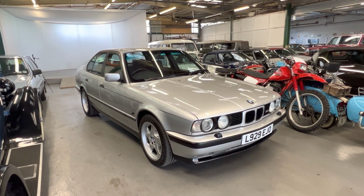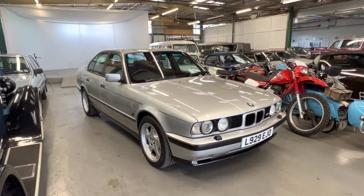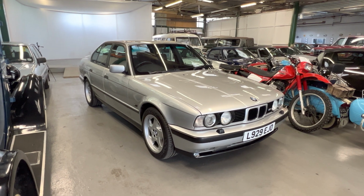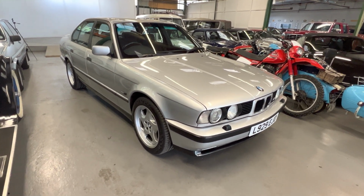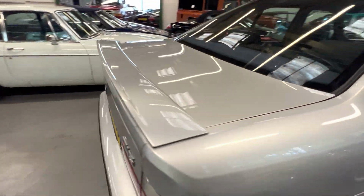1993 BMW M5. This is the E34 shape and it's the later model, so it's the 3.8, not the 3.6. So that's the larger power output, slightly larger engine, more preferred option. As you can see, it's finished in metallic silver. If we quickly just skirt around this side, you'll see that it is all one colour silver, which is nice. It's not a patchwork quilt of different shades.